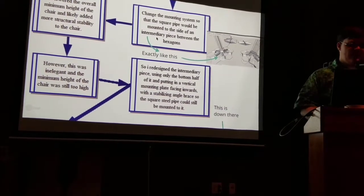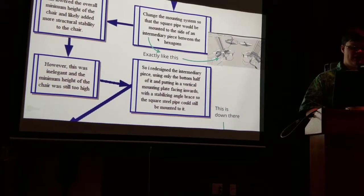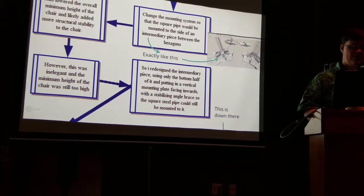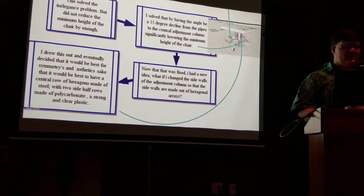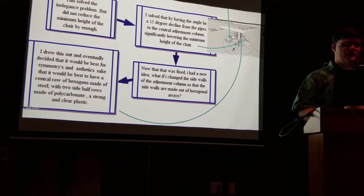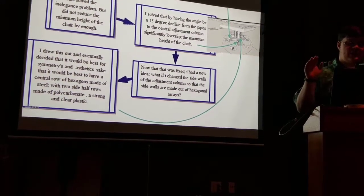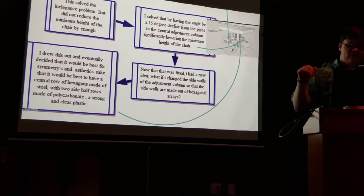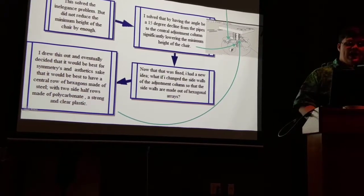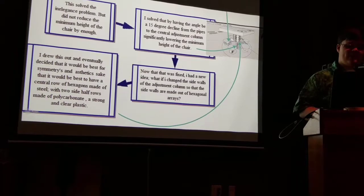So I redesigned the intermediary piece using only the bottom half of it and putting in a vertical mounting plate facing inwards, with a stabilizing angle brace so the square pipe would still be mounted to it. This solved the inelegance problem, but did not reduce the minimum height of the chair enough. I solved that by having the angle be from a 15 degree incline to a 15-degree decline. So, up and down respectively. And that ended up significantly lowering the minimum height of the chair.